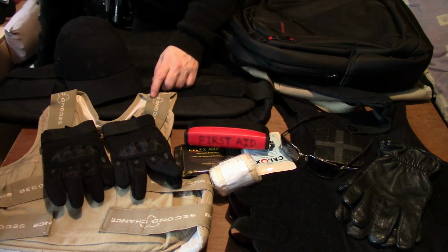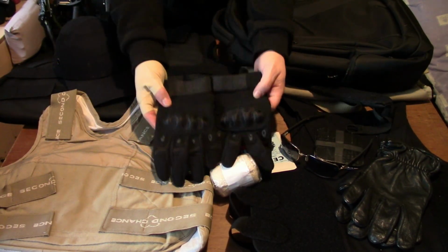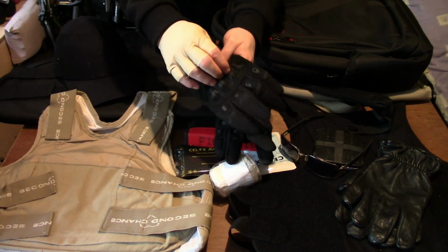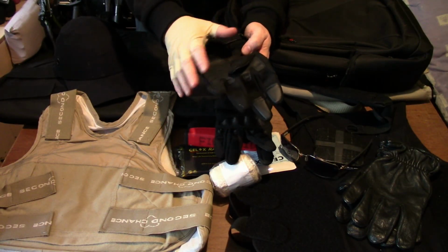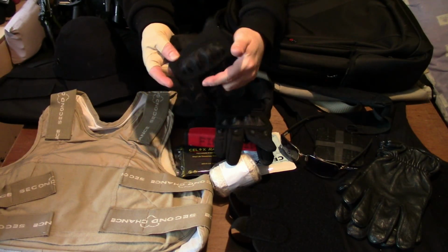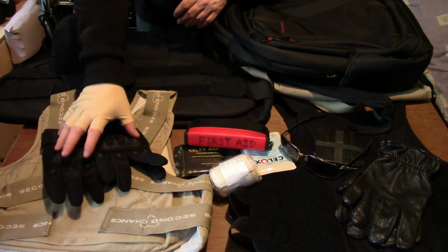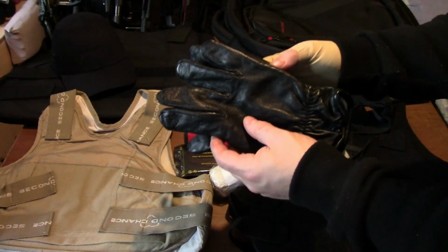Another thing I mentioned in the last video was these gloves. Now these are sort of riding gloves with hardened knuckles. These will protect your hands, protect your knuckles, and they're very cheap, to be honest. You can get those for about £5 each. We've got some more gloves here.